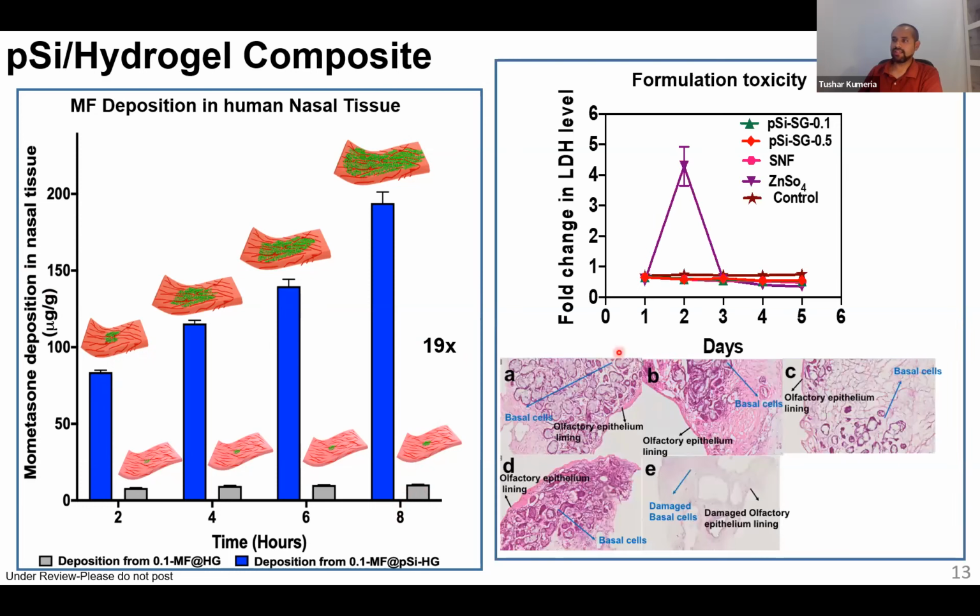We looked at the toxicity of these formulations, and what we see is only the positive control, which is zinc sulfate, is the only molecule which came out to be toxic in the LDH assay, and so is the case in histology as well. So in the LDH assay, none of our formulations, nor the vehicle, which is just the plain gel, showed any toxicity. And these are histology images showing the same thing.